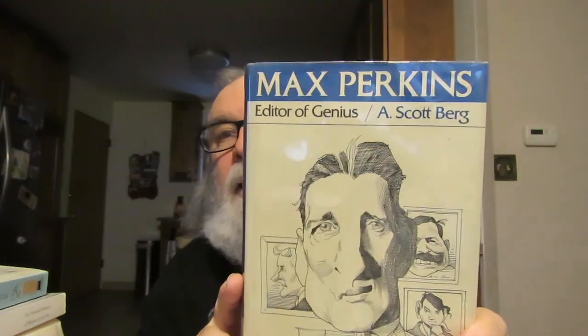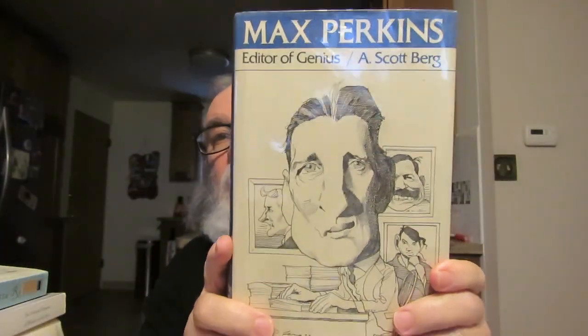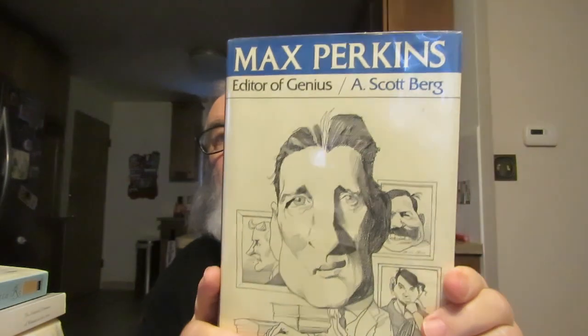And then I have this already, and this is Max Perkins, Editor of Genius, a biography by A. Scott Berg. I already had a paperback edition of this, but this is a hardback, and it's one of my favorite biographies of the editor Max Perkins. He edited Hemingway, Scott Fitzgerald, Thomas Wolfe. Just goes on and on. Very famous. But I really like this hardback edition. I like the cover. There's a picture of Max Perkins.